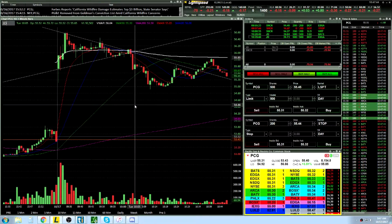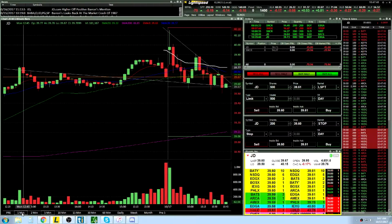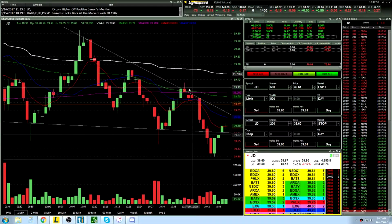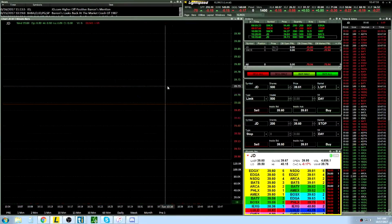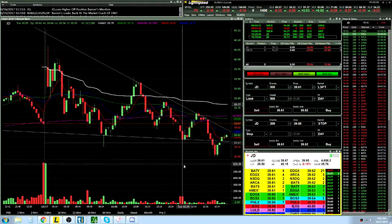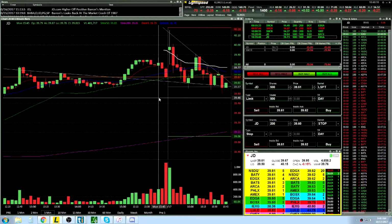JD had a pretty good setup, I guess, but it looks much better on the 5s than it does the 1s, so that's why I traded on the 5s instead. But I gave it enough room for the 1s to see what it did around the 200 here, but it doesn't look great on the 1s because it's kind of choppy, I guess. Volume wasn't terrible. The 5s look much better on this one, but just the way it goes.